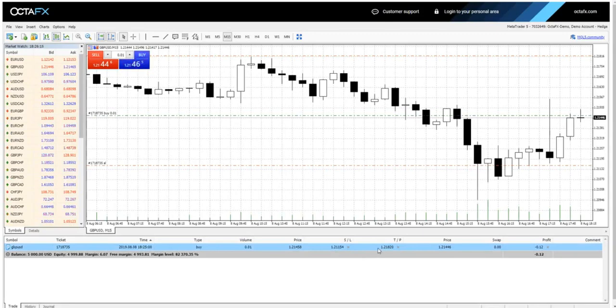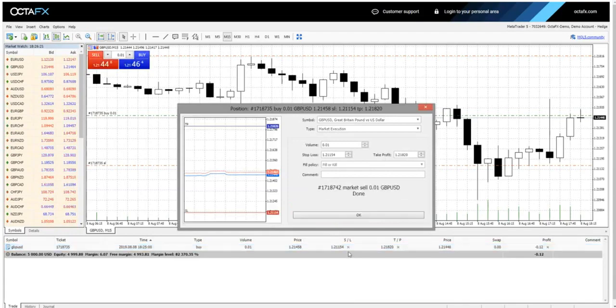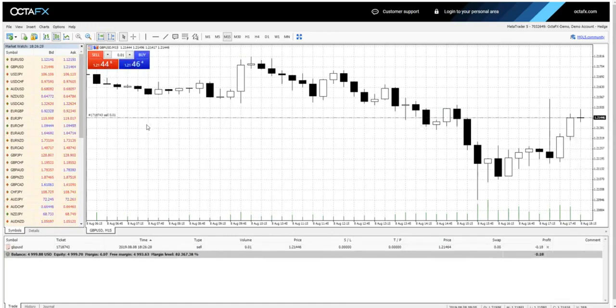To close a trade, you can simply just right click on it and close position, and then select close here, and that is done pretty quickly. To short a market, we can simply click sell here, and straight away we're in a short position.